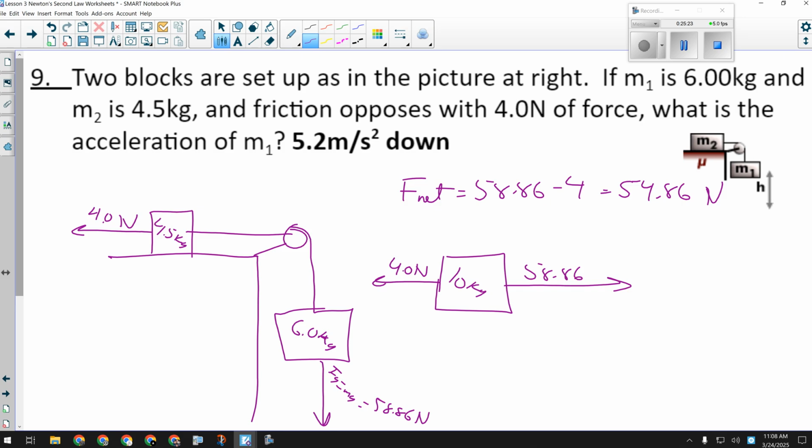I don't think that answer is right. It doesn't seem big enough. Did I have the masses wrong? 4.5, that's why it didn't seem right, sorry. This is 4.5 kilograms, so the total should be 10.5 kilograms. That's 4 newtons, 10.5 kilograms. You guys have to catch me when I make mistakes. So now I've got my net force, 54.86 newtons.